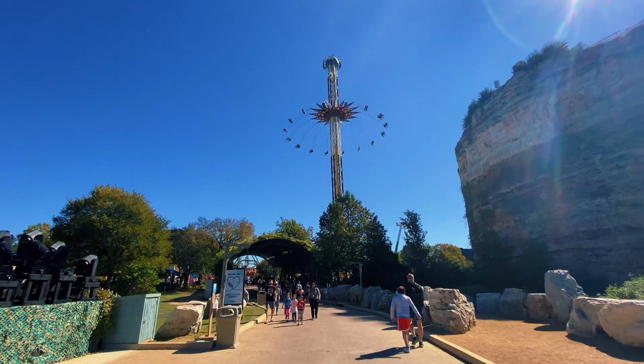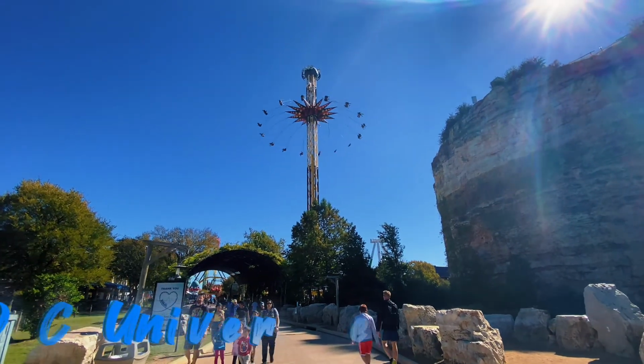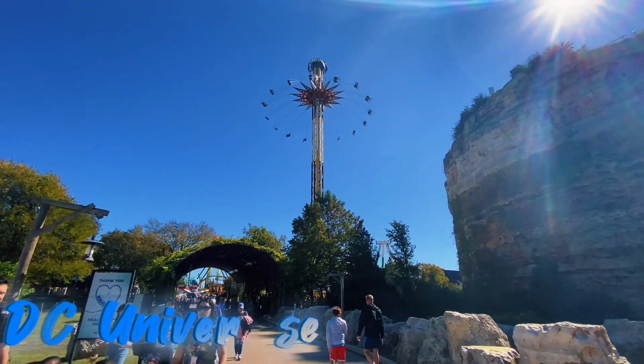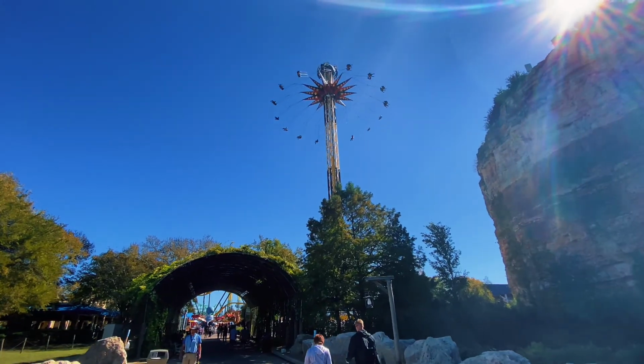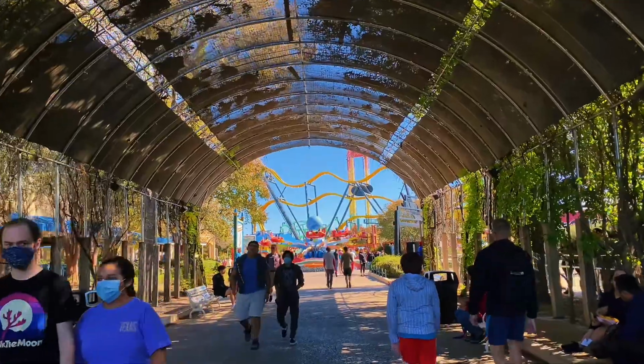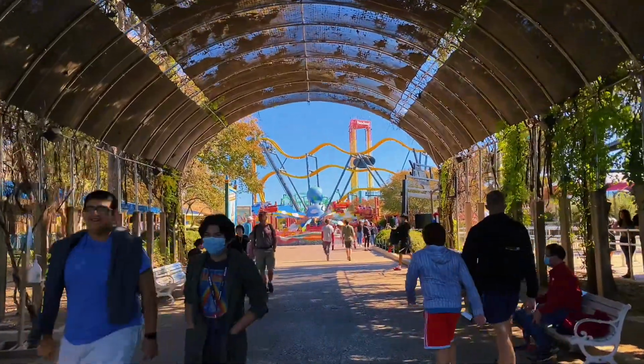Moving on from Crag-Axle Canyon, the next area you'll encounter is the kids area and also DC Universe. This footage was shot in early 2023, and currently changes are underway to make the area completely DC themed, but you'll at least see some footage of what it's going to look like and get an idea of the land.